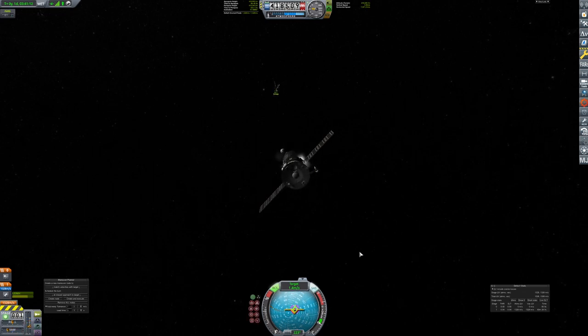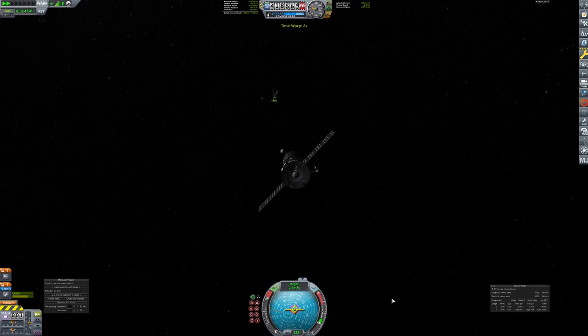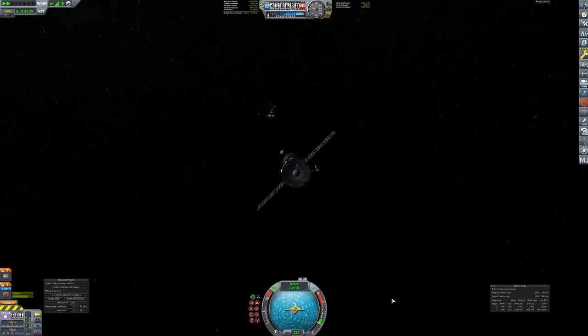And do another 30 second or so burn so that we can get up to, let's say, 2.5 meters per second. Should be pretty good. We can slowly approach the station. All right, and we'll go ahead and just do a time warp there. So here we are, approaching the station, slowly drifting below it, but that's okay.